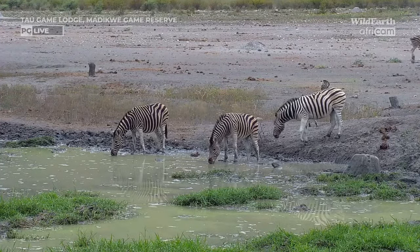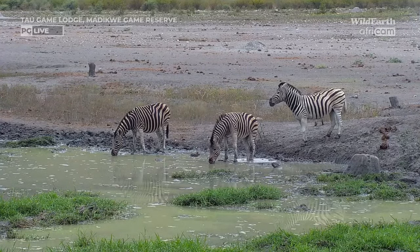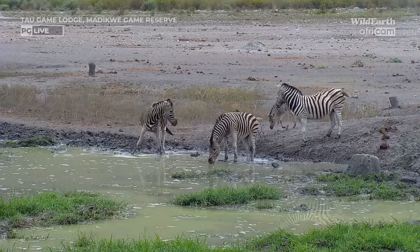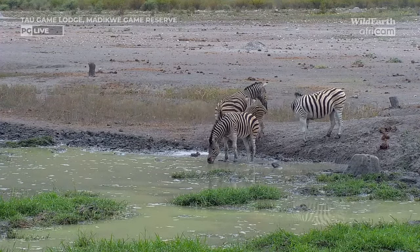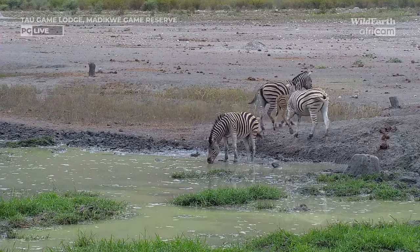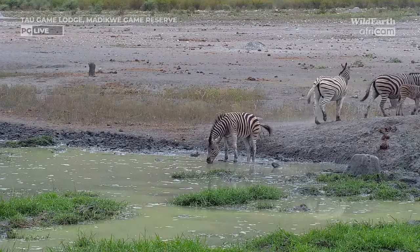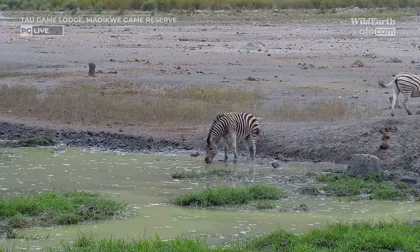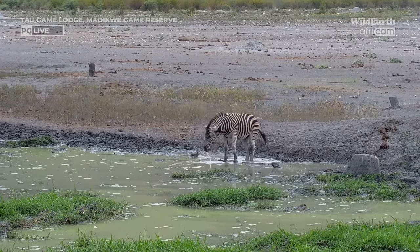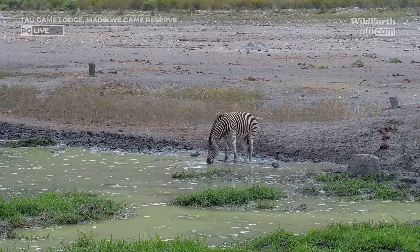In spite of pretty dry conditions in the back there, these zebra look in very good physical condition. Their bellies can be a bit misleading because the stomach is essentially just an enormous balloon full of gas. But generally looking at the tone of the muscle on the legs and down the spine, along the neck, these guys are nice and healthy. It's been a good season, even if it has been a bit of a dry one.